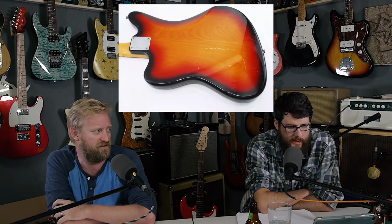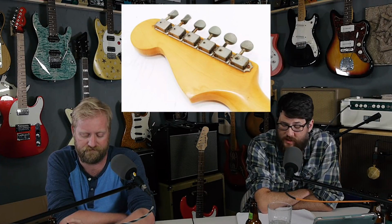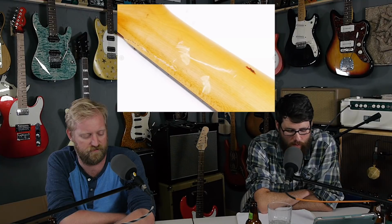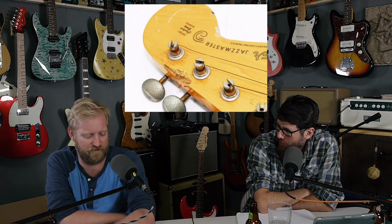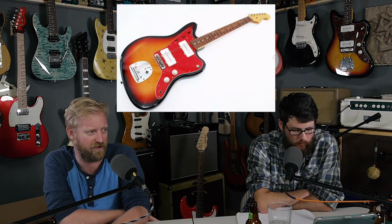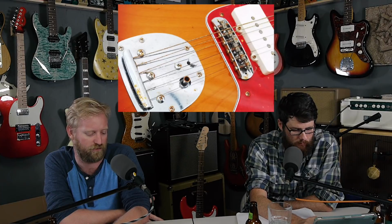Honestly, if I saw this guitar on Reverb and it just didn't have strings on it, I would be less concerned about it. The fact that it has these rusted strings on it is part of what makes me think it's a different kind of neglect. It's really, really weird. You agree with me, right? It looks like it spent time underwater. Yeah, like something happened to this. I want to know what the story is.